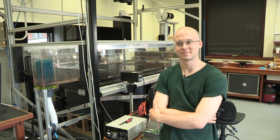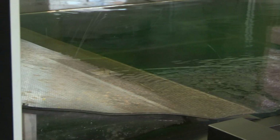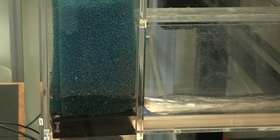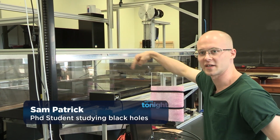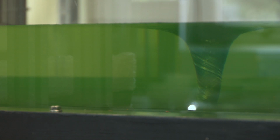Yep. So what we've got is a hole in the centre, and then we've got a pump just at the back. And what we do is we send water in up through the pump, and it comes in through this inlet here. And then because it's coming in through just this one side, it's going to spiral around with some angular momentum. And then as the thing fills up, it's going to be draining in through the centre, and that's how we create our vortex flow.